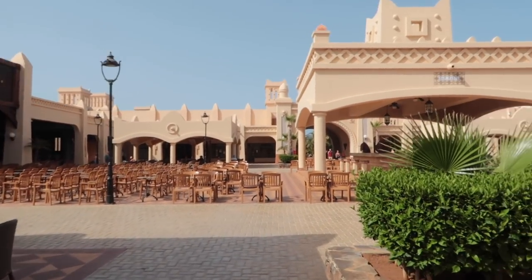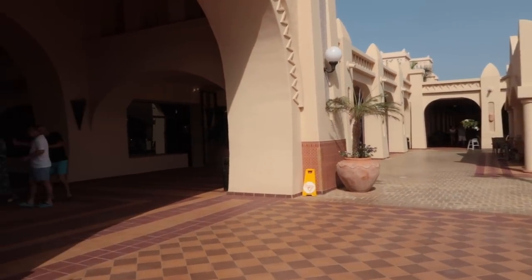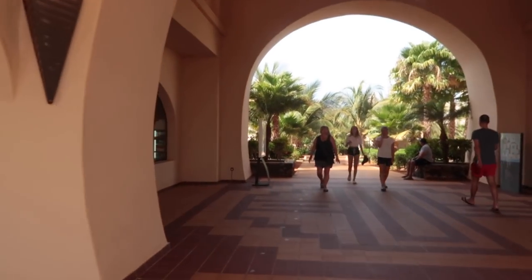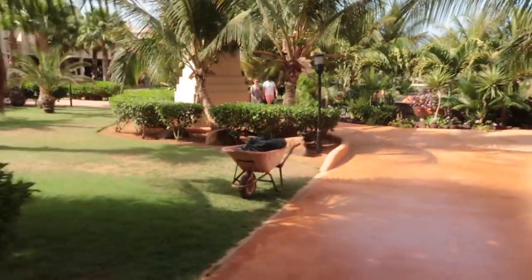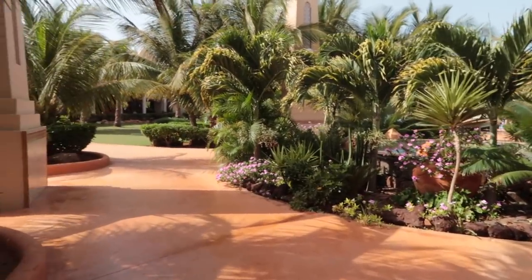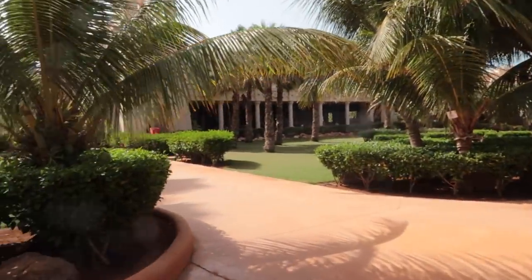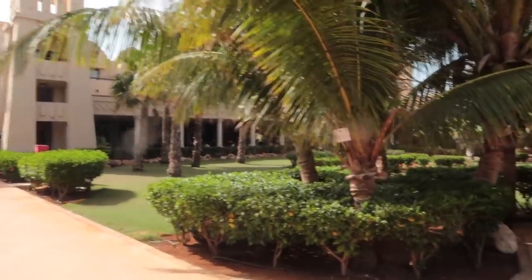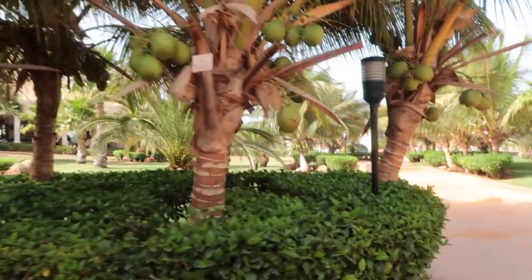So this is like a main square. All the restaurants are on that side. And now we're going to the gardens where all the pools and accommodation is. Beautiful gardens, really well kept. At first we got lost here. If you just carry on straight from the reception, you get to the main pool. I will show you that in a minute. Here on this side is an all-day snack bar. So if you don't want to go to the main restaurant for lunch or breakfast, you can have it here. I suppose that serves people from this main pool.